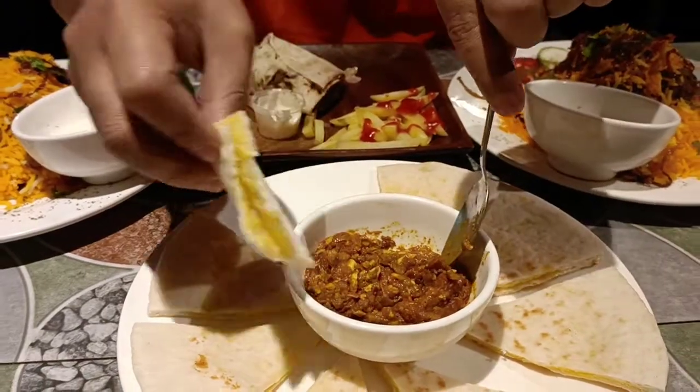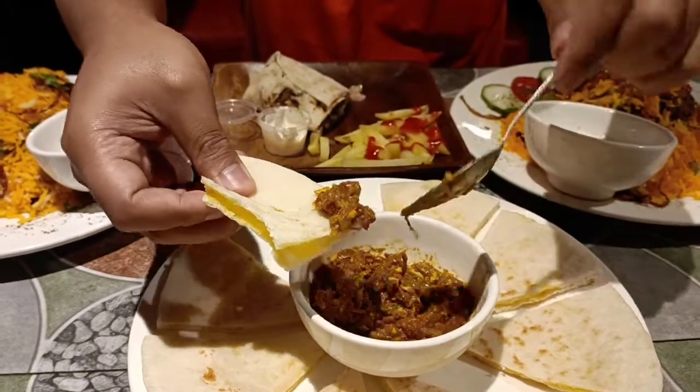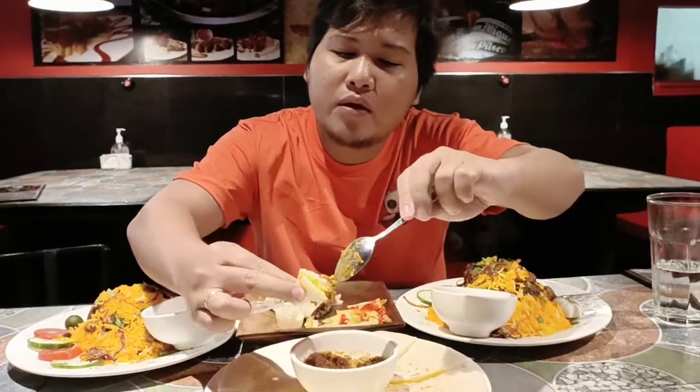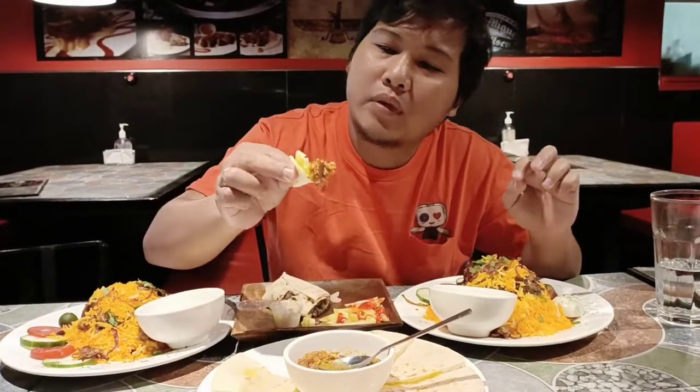Tastes like the typical bread with some cheese in it. With this alone, I would say it's quite plain. That's why they serve it with this Indian curry. Now let's try it with the Indian curry. Looks really spicy. That's a little salty. Actually, it's not spicy at all. Just a little bit. See that?